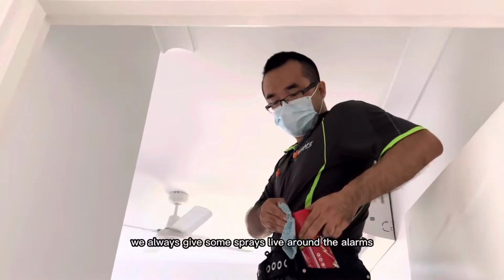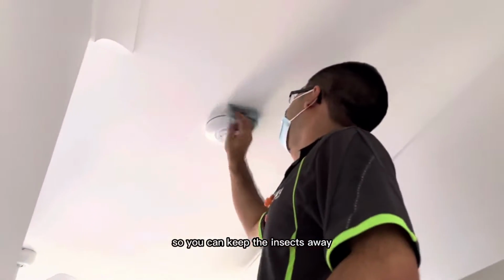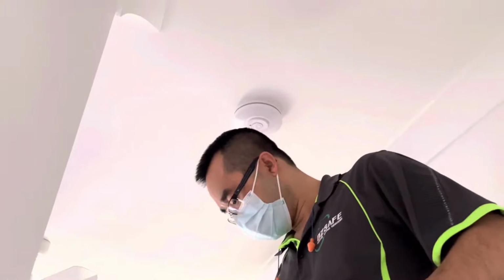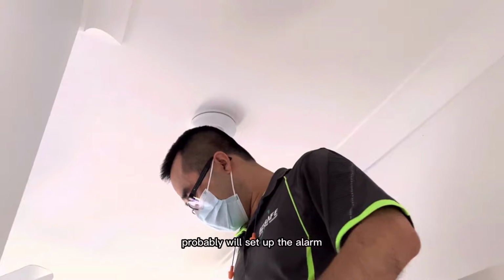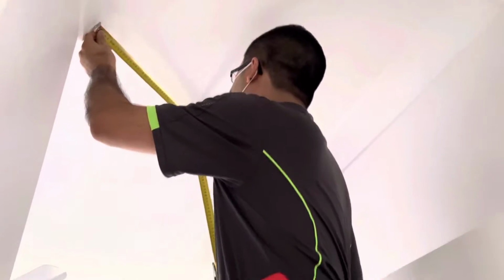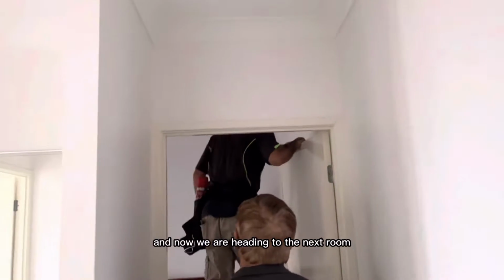Give some spray around the alarms so you can keep the insects away. Otherwise the insects getting into the alarms will probably set off the alarm, but it's just a good way to keep them away. And now we are heading to the next room.